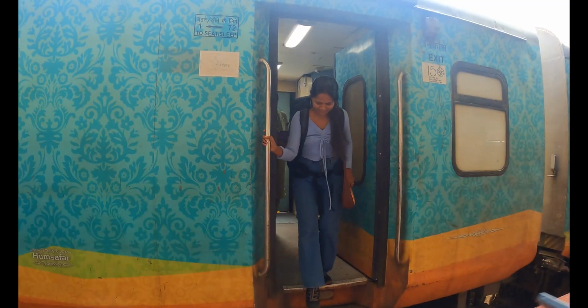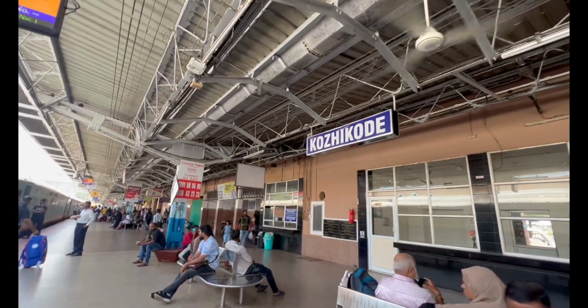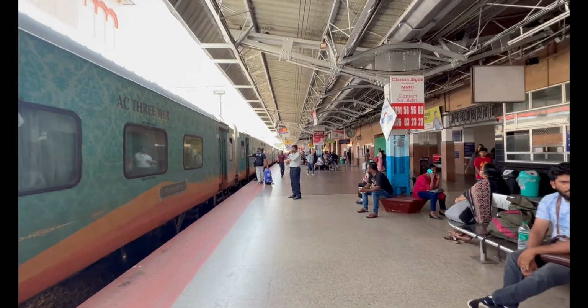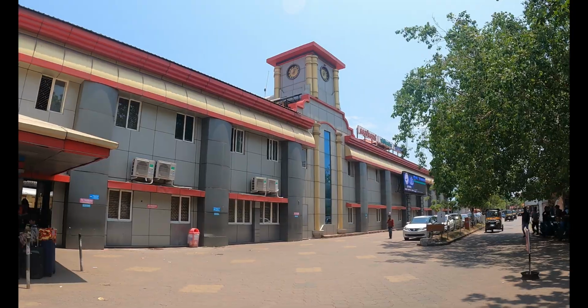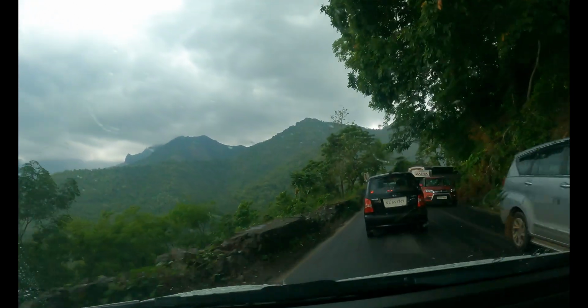We reached Kozhikode station, which is the nearest railway station for Wayanad, and if you're coming via flight, then also Kozhikode itself will be the nearest airport for you. From Kozhikode, you'll get direct buses or private taxis from the railway station.